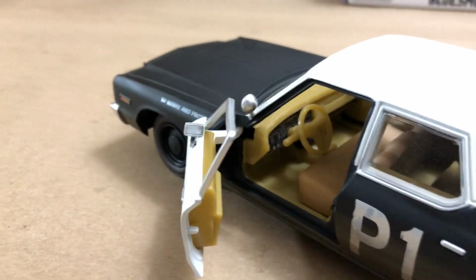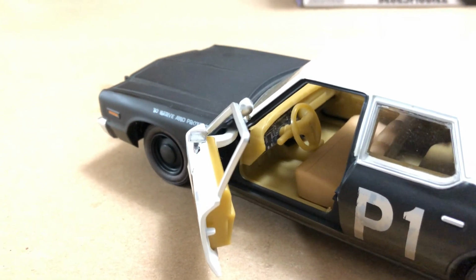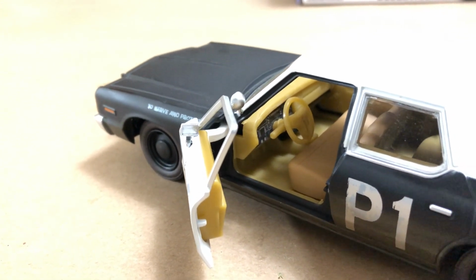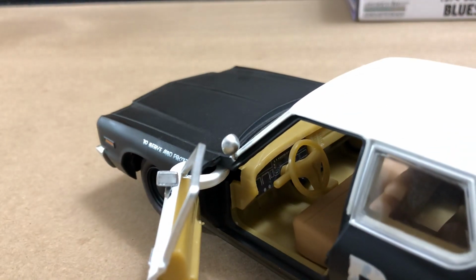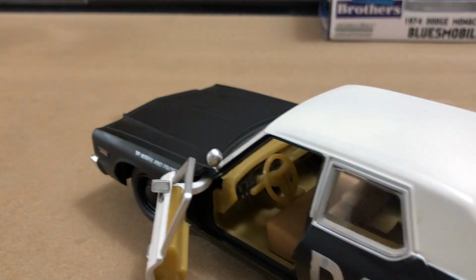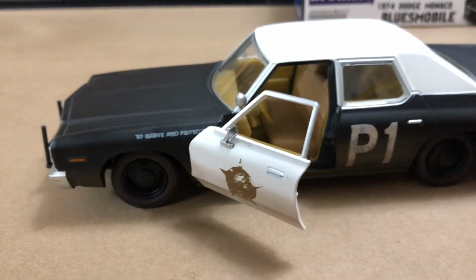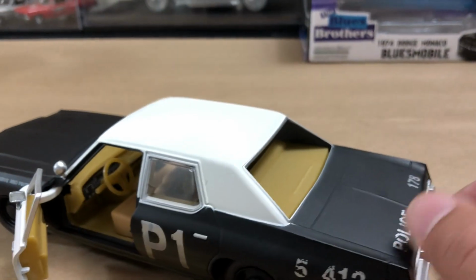You can see the molding, the rubberish material they use to mold the seats comes up a little bit different tan color. But they got the decal in there for the speedometer and the gauges. So really, if you just paint it a little bit, it would look awesome. Take it out, take it apart a little bit, airbrush it. Look real good. Again, this is how it comes.